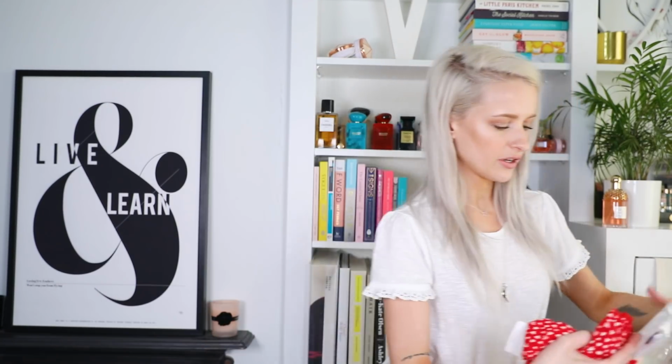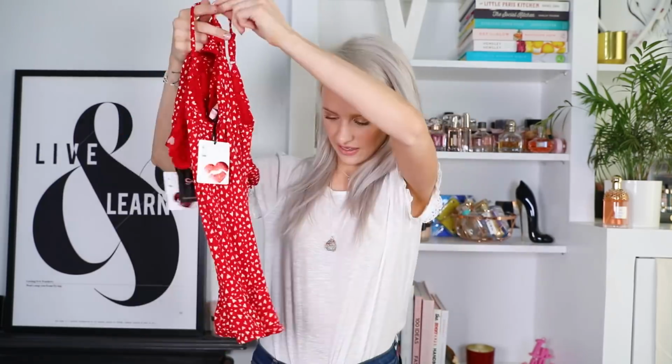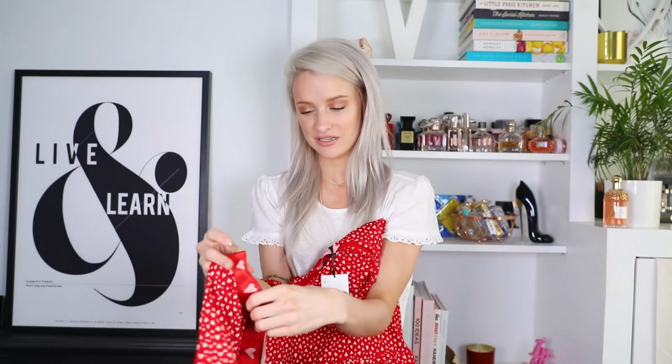Okay, the next thing in here, I absolutely love this. Oh yes! Okay, this is a little sleep set. Not necessarily just for this trip either, just for me to have, just as a new little cami set. This is so pretty. It's a little red camisole top that has some frilly bits around the edge. That's adorable, and it comes with the matching shorts. It's an adorable little waistband. They are so cute. Absolutely adorably cute. They're going to be great.